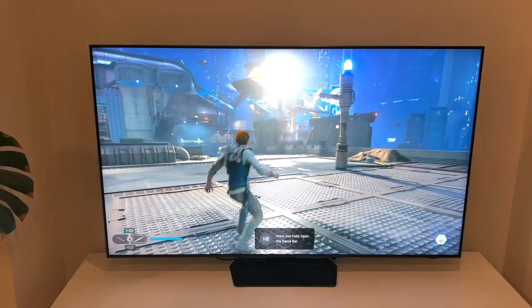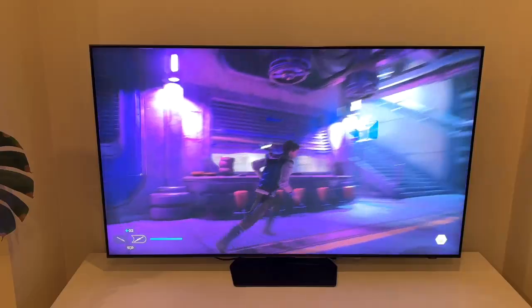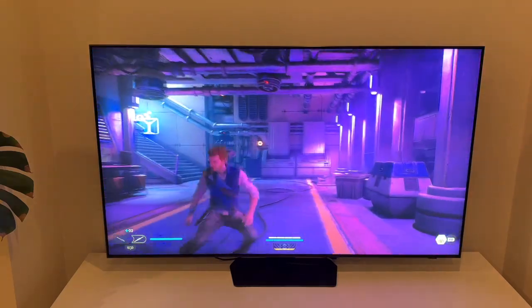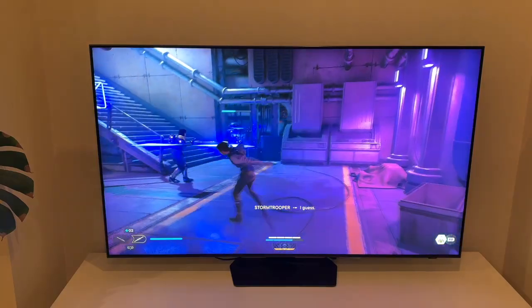But yeah, if we just have a little look at how good that looks on this TV, you can see that you really get this for these 3D graphics and things. It's really quite immersive, and it looks totally crisp and clear. Sounds like a bit of action.